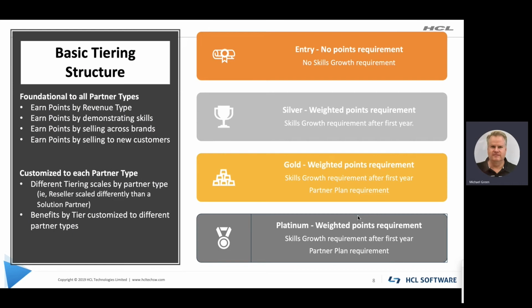Let's take a look at some of the elements in the tiering structure that are common to all the different partner types. So the ability to earn points by revenue type, by demonstrating skills, by selling across brands, and by selling to new customers. Then within each different partner type, we have different tiering scales by partner type. So in other words, a reseller would be scaled differently than a solution partner. And the reason we do that is because we recognize the difference in partner scale, and we want to create a system where in each geo partners are on somewhat equal footing, and it's not really fair to have a large reseller be judged the same way that a solution partner would, since they're very different types of partnerships. The other reason we do this is to be able to provide tier benefits that are customized for the different partner types.